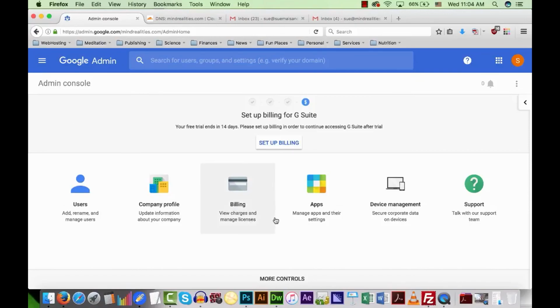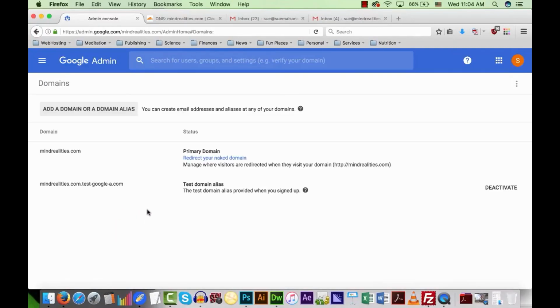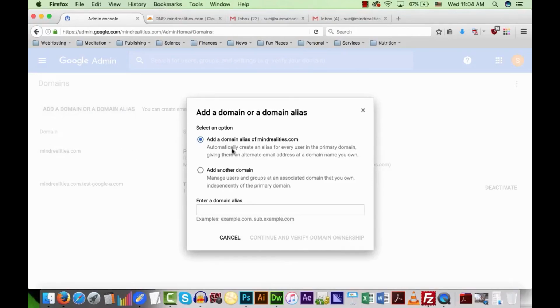And when you want to set up a second domain, you click on More Controls and Domains. Here you click Add or Remove Domains. Here I have a primary domain. Here I can add more domain names. Add a domain, or add another domain. So you can add your second website.com or whatever. So you'll go through the same process.